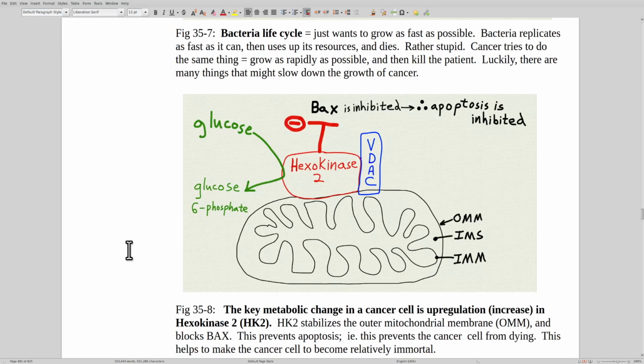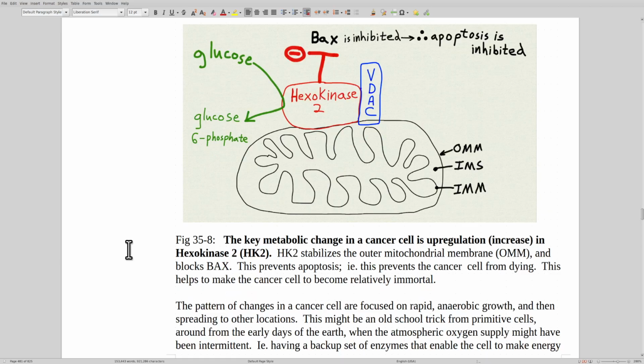Okay. All right, so now here's a key metabolic change in a cancer cell, and that is an upregulation, or an increase, in the enzyme hexokinase 2. Hexokinase 2 enzyme is abbreviated HK2, and it'll stabilize the outer mitochondrial membrane, and it'll block a Bax apoptosis pathway. And this will prevent the cancer cell from dying and enable it to become immortal. Okay? So this is one of the key common things you're going to see in cancer. And that's also why I think the somatic mutation theory is BS, because it's not just one mutation, one change one day. It's a whole new way of life.